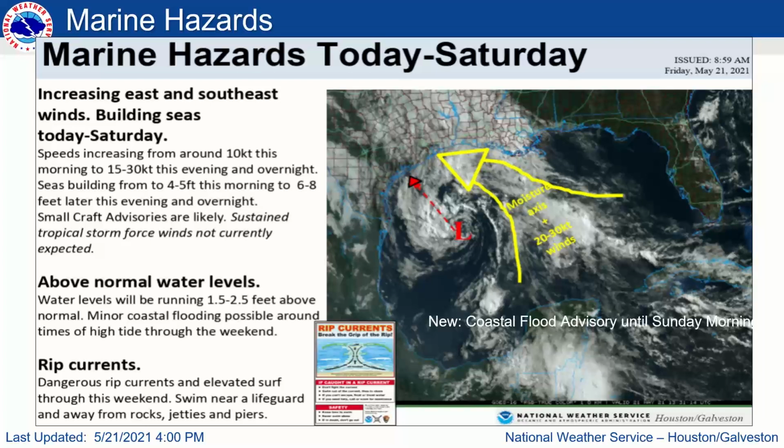Marine hazards, this was brief this morning. On the north side of this disturbance, we have a very long fetch of east winds primarily, fairly moderate, 15 to 30 knots in that stretch. And what that'll do is generate some high seas and elevated tides along the coast.